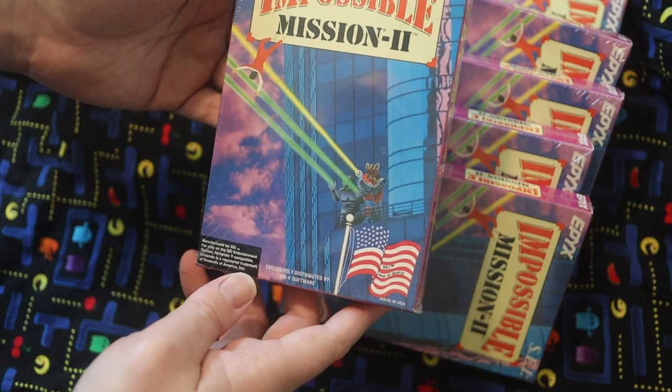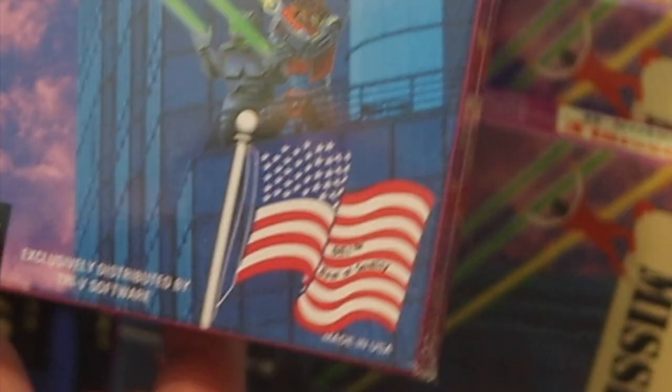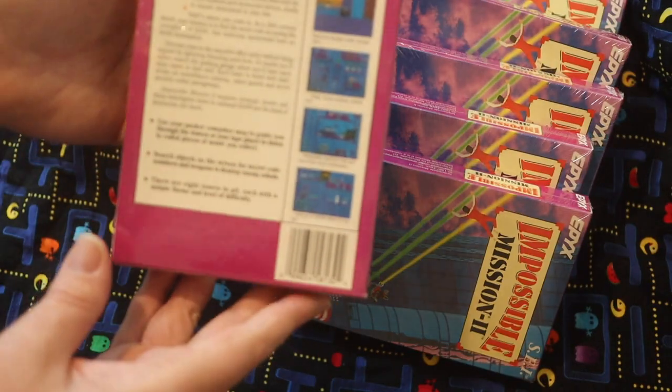Have a look at the box there. Here's the box art. Impossible Mission 2. Exclusively distributed, and never mind where it was exclusively distributed, I know where I got it. And this is the SEI Seal of Quality. The SEI Seal of Quality is that American flag right there. SEI. Here's this part here.